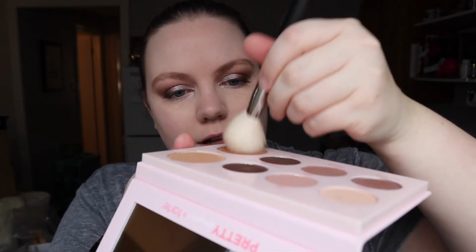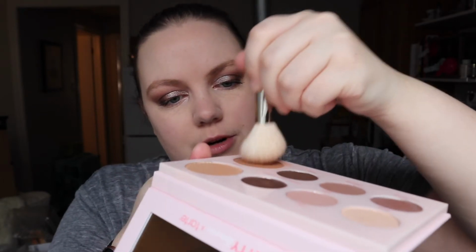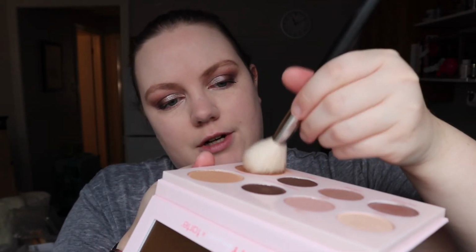So we're gonna start with Basic. How much fallout we get? Oh yeah, a lot of powder there on the top when you lightly dip your brush in. The brush I am using that I always use for contour is the MAC 168. It's an angled, fluffy white contour brush.